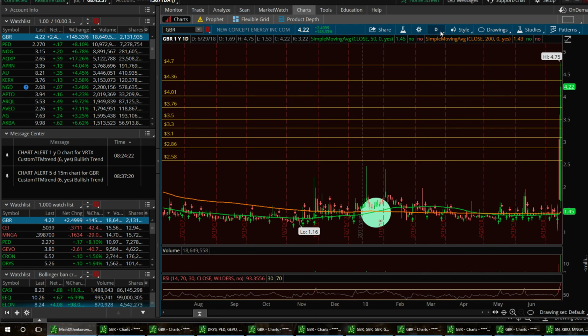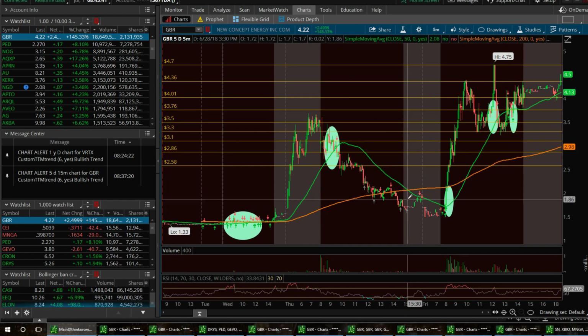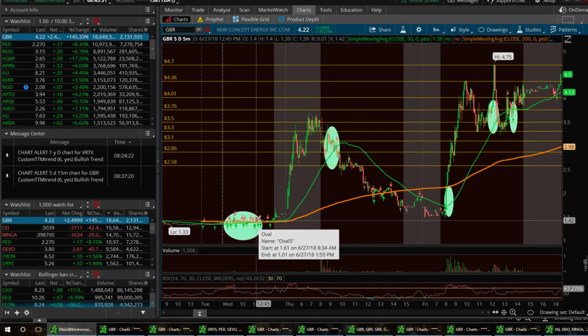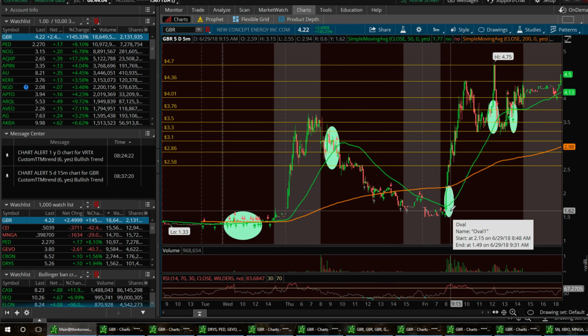And I'm going to pull this up to a 5-day, 5-minute chart. And as you see, we had the 50-day SMA cross over the 200 SMA and start an uptick, and there we went. We went off to the races, and this was Thursday. And once that 50-day SMA started to go downward, it went into a sell-off pattern.